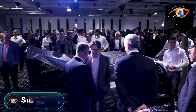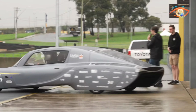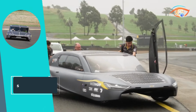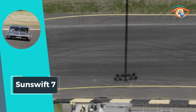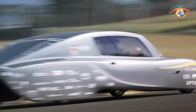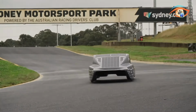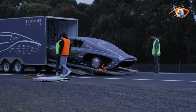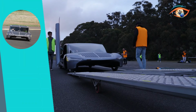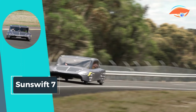Sunswift 7. The Sunswift 7, an ultra-sleek and lightweight race car, disrupts conventional notions with a weight nearly a quarter of a Tesla. Powered by twin rear wheel and hub synchronous DC motors, each brushless and featuring permanent magnets, it's a marvel of efficiency. Setting a Guinness World Record, the Sunswift 7 covered 1,000 kilometers in under 12 hours, showcasing its remarkable endurance. Boasting a 38-kilowatt-hour battery, the vehicle is designed for minimal rolling resistance, ensuring optimal performance.